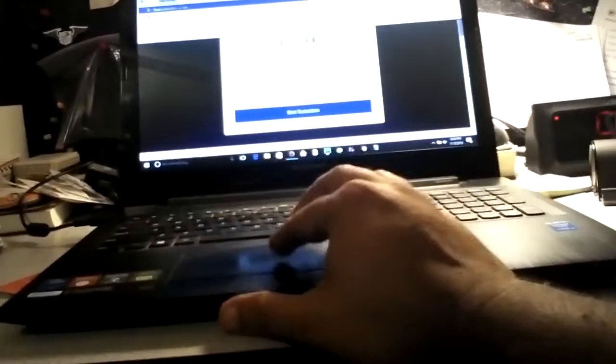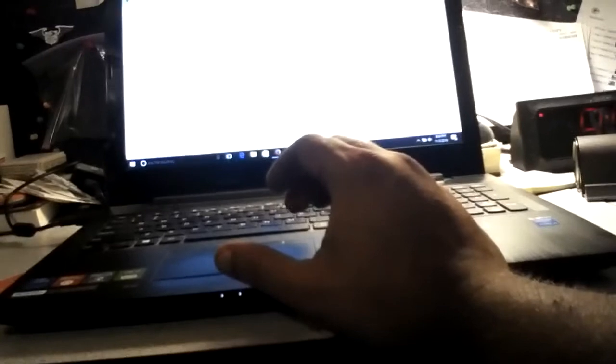And here's another. Litecoin address. Uh-oh. Litecoin address. Where is it?